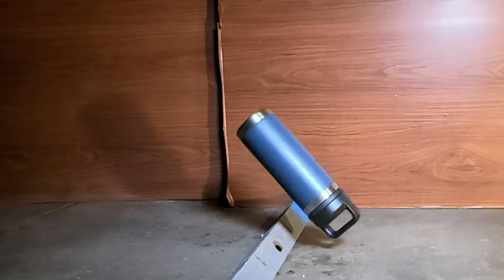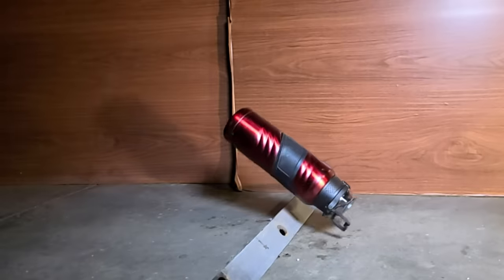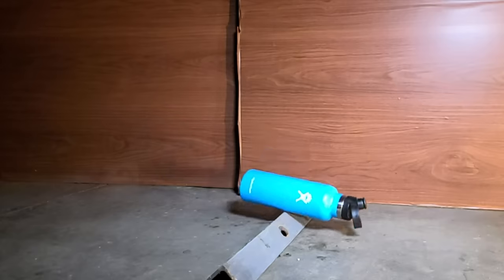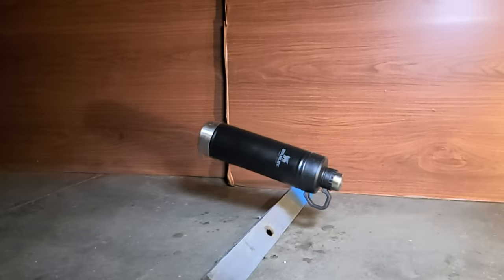The Yeti is also a tank and experienced very minor cosmetic damage. Under Armour experienced very minor damage. The Hydroflask experienced a pretty large dent. The Hydroflask Sport also experienced a pretty large dent. The Stanley experienced a moderate-sized dent.